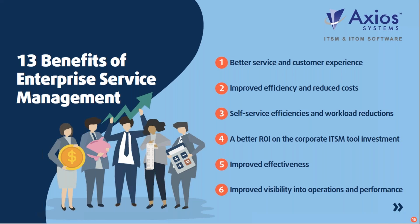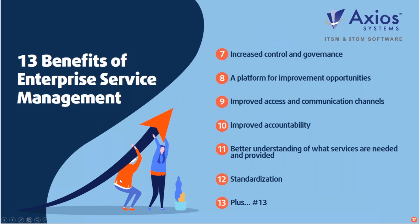A better return on your investment on the corporate ITSM. Improved effectiveness, as well as visibility into operations and performance. We want to keep that improving. And just to continue on this, increased control and governance. So we want to capture and provide that information to your users, have it all in one stop. And also a platform for improvement opportunities, that feedback, improved access and communication channels, and also improved accountability.